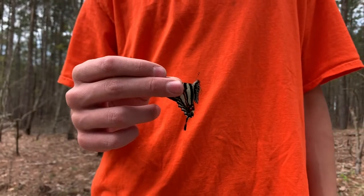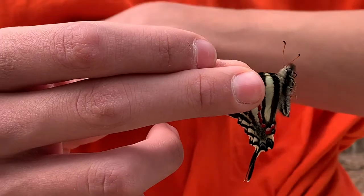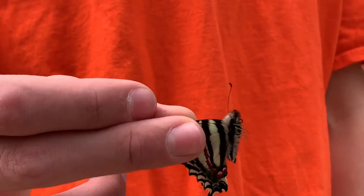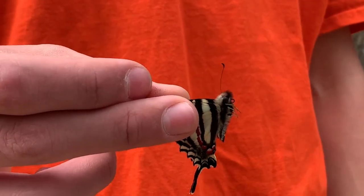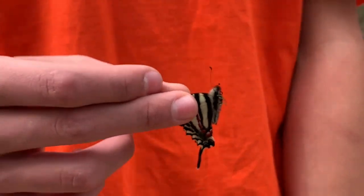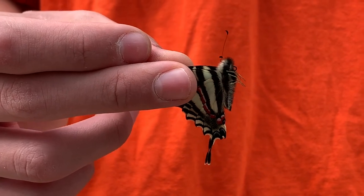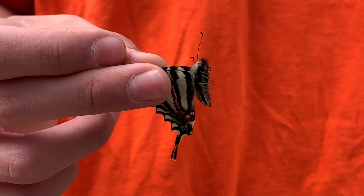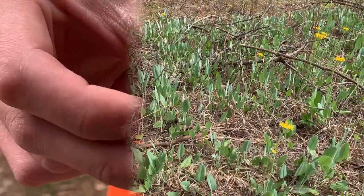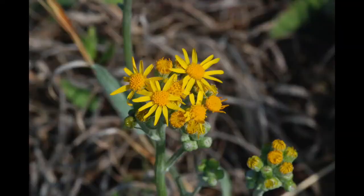Yeah. So this is a zebra swallowtail. These guys are all over the place today. And hold them as still as you can, bud. They're so called because their stripes are black and white, much like a zebra. They feed as larvae, as caterpillars, on pawpaw trees, which are abundant down the hill here. So these guys have just crawled out of their chrysalis, and they're up on the wing today looking for girlfriends and boyfriends. Zebra swallowtail.